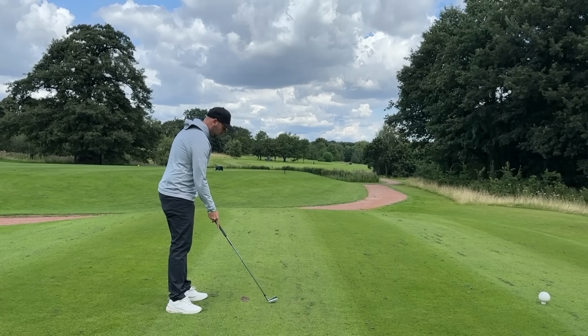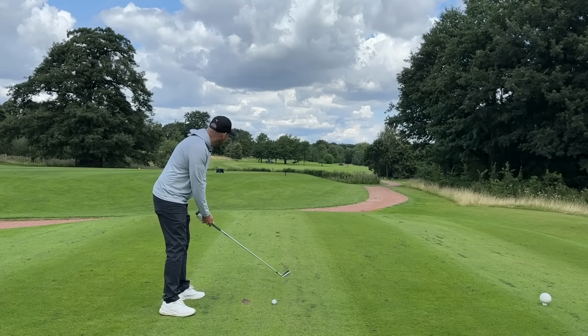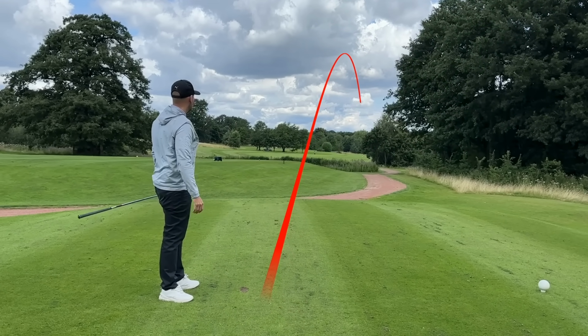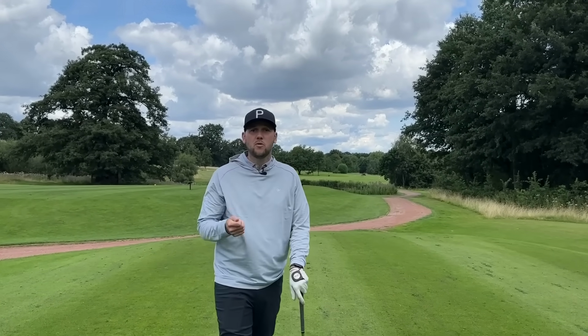I'm going to go with a 4-iron here. Again, just try and fade it around that corner. Nice. And get it into the middle. But again, one of the big things with these rangefinders is the slope, which we'll talk about now.